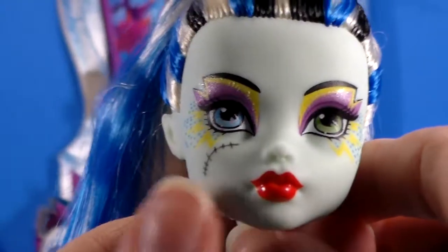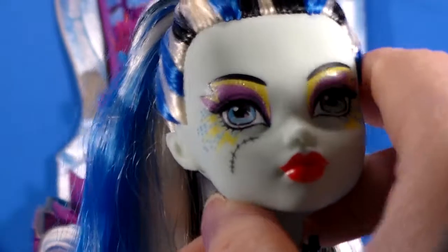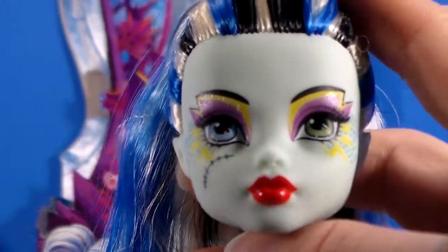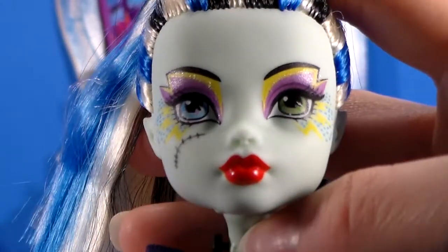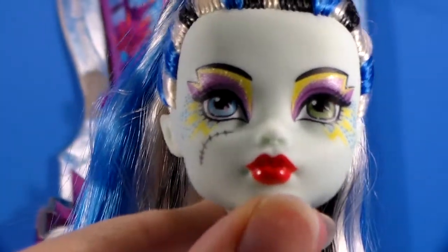Which are on both sides, and of course she has her cheek scar, because this is one of the older dolls, so she's going to have some of the more detailing along that line that hasn't been removed and taken out with the reboot. She also has these really bright cherry red lips, which to me personally is kind of a bit of a clash, but at the same time it's still pretty, and they tend to do that. They tend to use a lot of red lips, I've noticed.